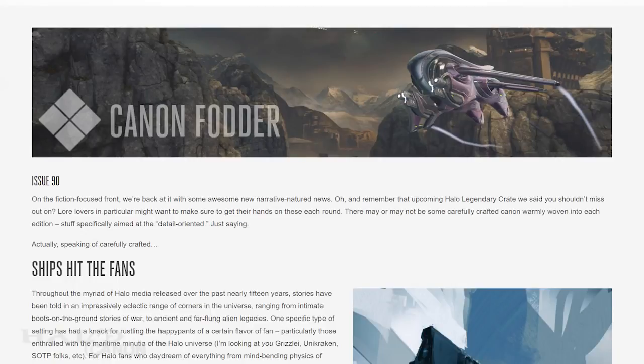I loved learning the names of some of these objects we've seen in the battlefield for years, but of course the announcement of Halo Warfleet stole the show. I can't wait to learn more about this book in the coming year and just how many ship types and perhaps how many new ships we might see in there.